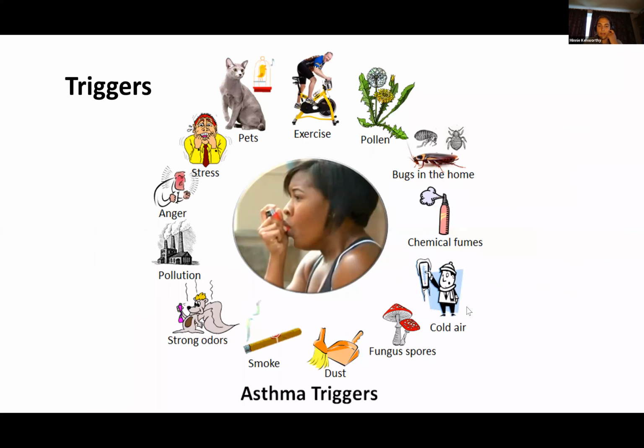So as I was saying before, there's so many triggers for asthma. Different people have different triggers. Two people with asthma might be, one might get an attack when they're exposed to pollen, whereas someone might have one when they're exposed to dust. So it's different for every patient. So it's important you take a really good history. And when the patient knows which triggers they have, it's really helpful in knowing when to take their medicine and when they really need to watch out and prevent those attacks coming on.